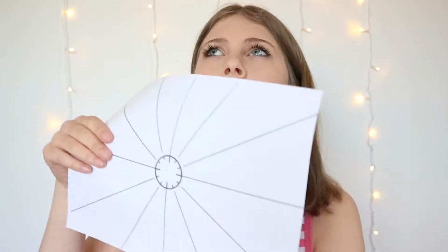This can be really helpful, but again, you can't really put much detail in this sheet, but you can put it on a photocopier and make it bigger. So that's a way that you can revise.